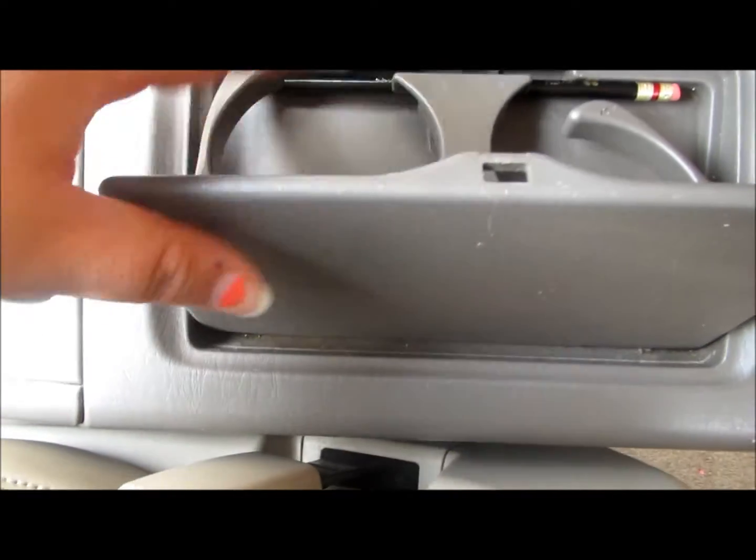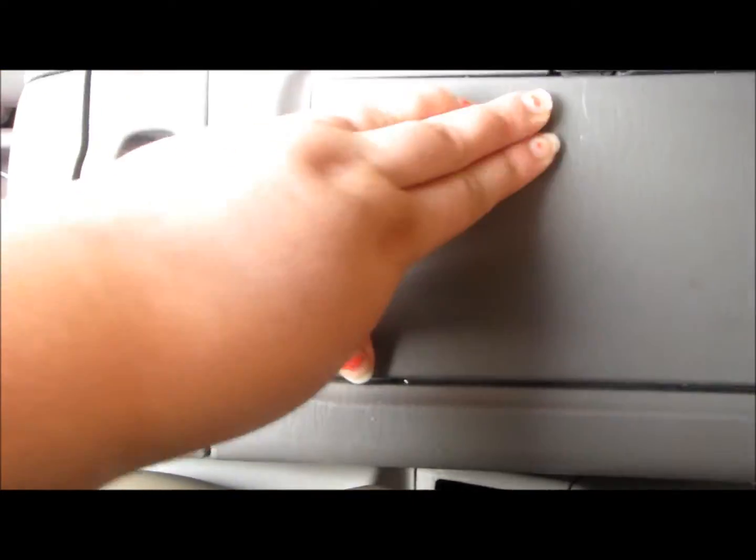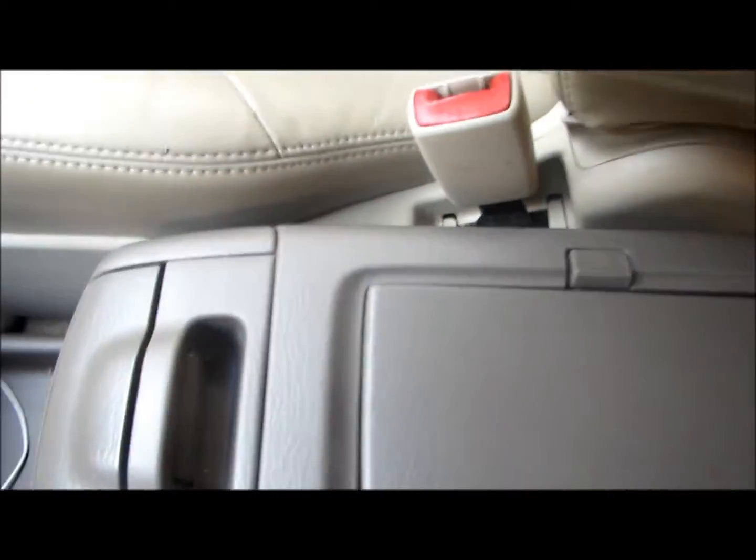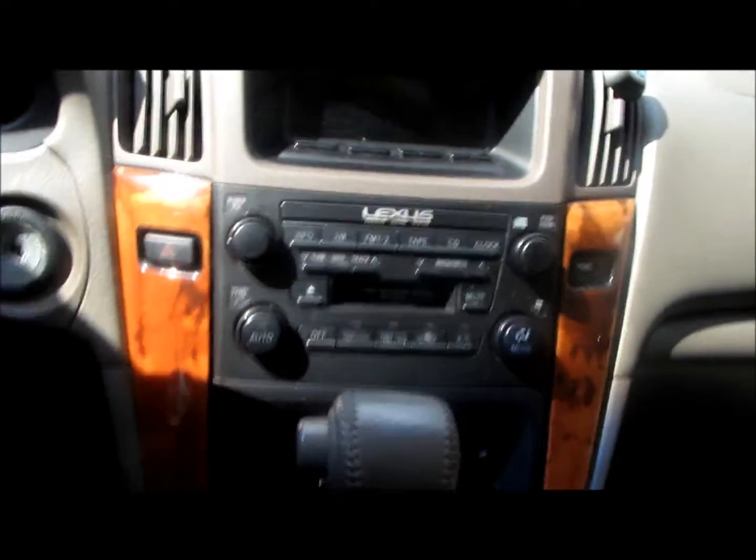Oops. This opens up as well over here. So I got more cup holders. There's a pencil in there because this actually didn't open well, so I stuck a pencil in there, and now it actually opens pretty good. So that's the center console. There's nothing on there.